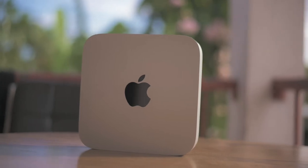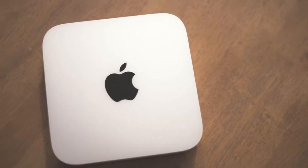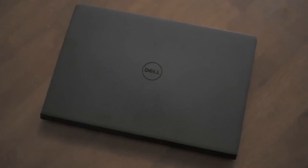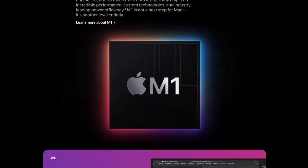Recently I had gotten the M1 Mac Mini to help with my business. Before this I was using a Dell laptop to edit all my work on, and it was getting a bit slow and I needed an upgrade. So I was looking online to buy a laptop. I was thinking of getting a gaming laptop, but instead, just when I was about to order it, the M1 Mac Mini came out, and I was blown away about how much this chip can accomplish and how much processing power it has.